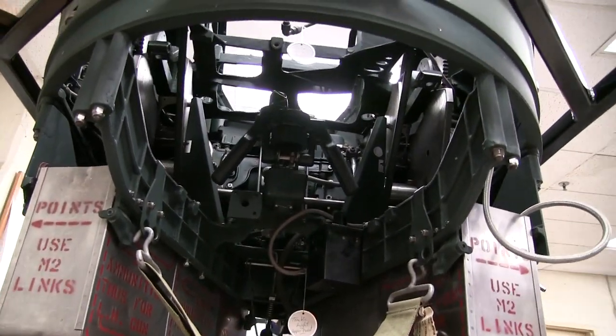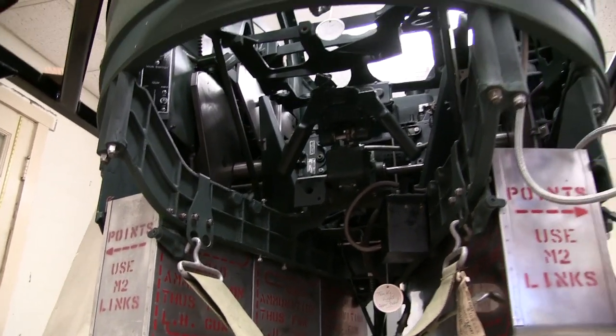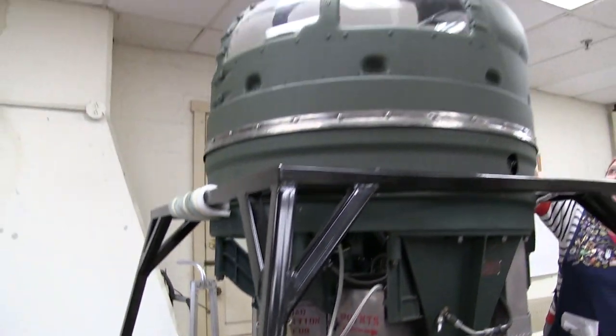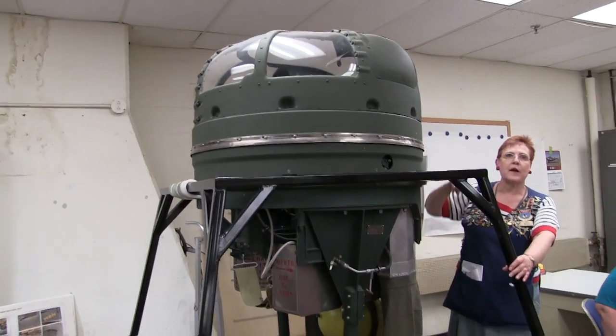And I do highly recommend that if you ever visit this museum, you get yourself on one of these guided tours, because it's thanks to fantastic tour guides like the lovely Sue here that we're able to find out this sort of thing, information that you just don't get from walking around looking at static displays.